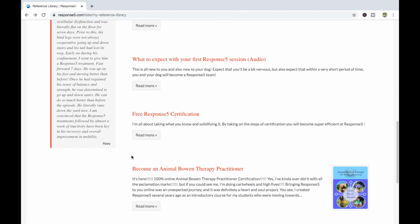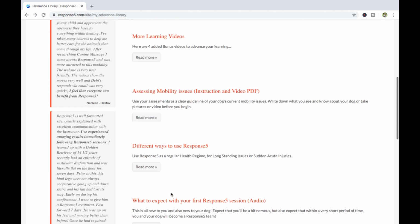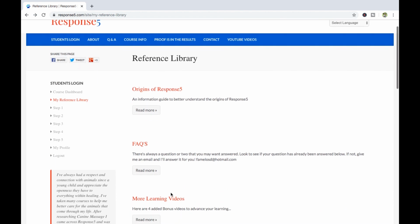Many people also sign on to Response5 to further their studies by handing in the 3 case studies from the free Response5 certification and moving on to being an Animal Bowen Therapy practitioner, which is another fabulous piece of learning with all of this. So then there again is your reference library.